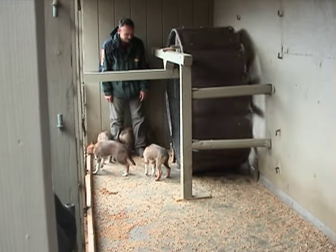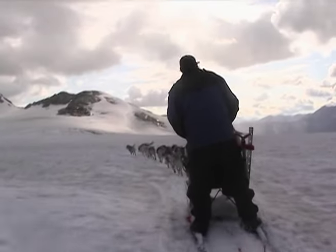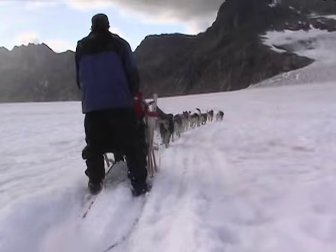Dogs are of racing age between 3 and 7 years old. The dogs learn to obey the musher's commands. Haw means turn left, and gee means turn right.